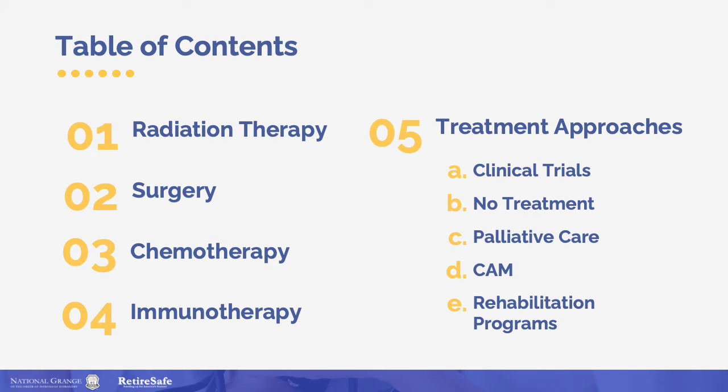Now, for the rest of the presentation, we will cover different treatment options and the pros and cons of each. We will be covering 4 common types of treatment: radiation, surgery, chemo, and immunotherapy. We will then go over different treatment approaches, including options for clinical trials, foregoing treatment, palliative care, complementary and alternative medicine, and rehabilitation programs.